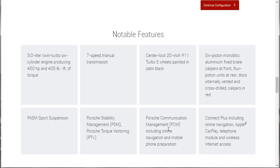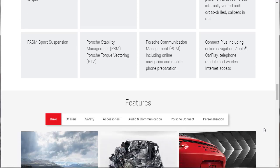All right, so then you have the PCM, which is Porsche Communication Management. That includes online navigation and mobile phone preparation. It'd be nice if they had a photo or something, a clickable link. Connect Plus, that's their online navigation. That gives you the Apple CarPlay. They don't say anything about Android Auto. Telephone module and wireless internet access.